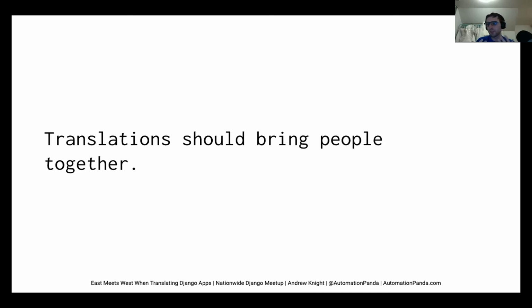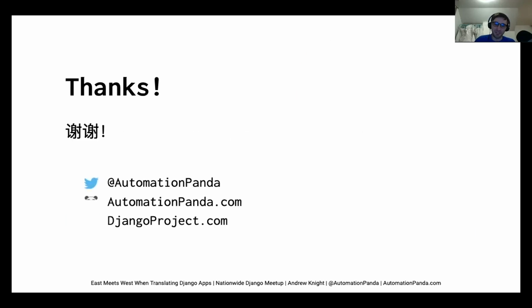You may be wondering why translations are important. I know, this is a Django meetup, but translations are a bit of a niche topic. They are important. We live in an ever increasingly globalized world, and translations should help bring us as people around the world together. Accessibility in terms of language is very important. I live this every day in my family when my mother-in-law and I struggle to communicate, but we figure it out. So keep that in mind as you develop your apps.